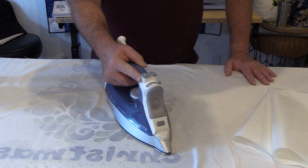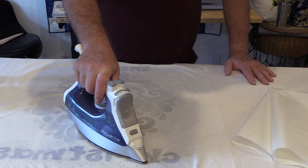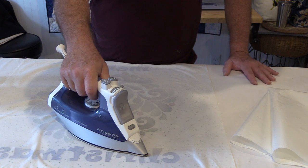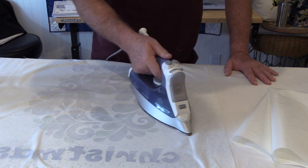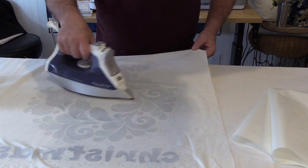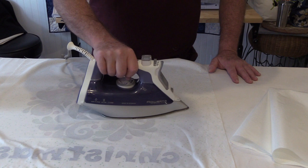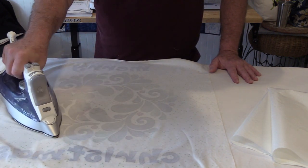Because once this fusible material is bonded properly, there isn't any excess gumming that should be coming up on the needle, because we're activating all of it and we're using all of it. You can't overfuse something. You're not going to make the fusible evaporate by doing it too long. You would burn or scorch the fabric long before you could ever wear out the bonding agent.